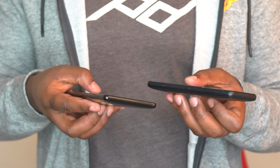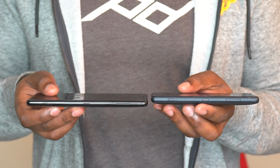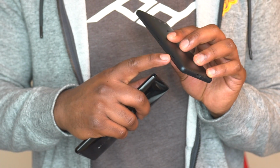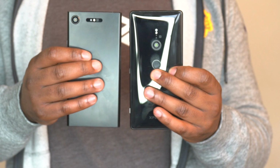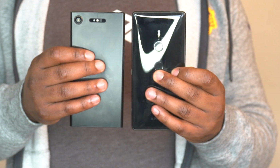I think Sony have taken on feedback and moved away from the typically quite blocky XZ look. Actually, hold on a second, I've got the XZ1, so let me show you that. Like I said, I've got the XZ1 right here, and as you can see, it's a little bit more boxy in comparison. I think that's one of the things Sony were getting criticized for, these square edges, because they're not really in keeping with what a lot of the other phones are doing.